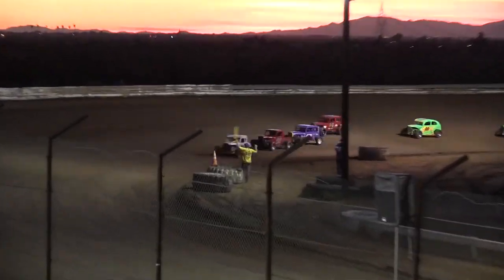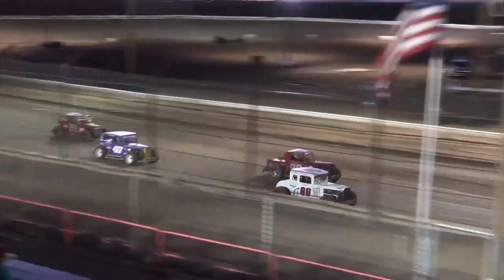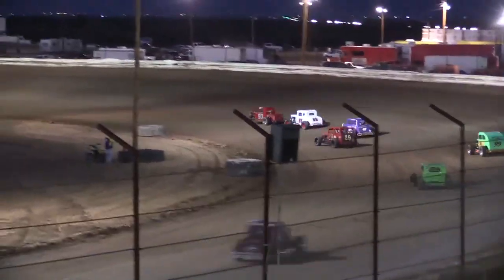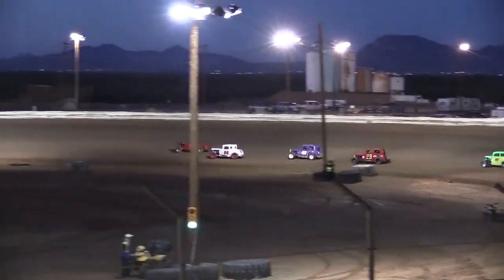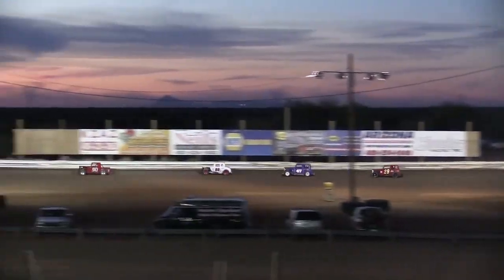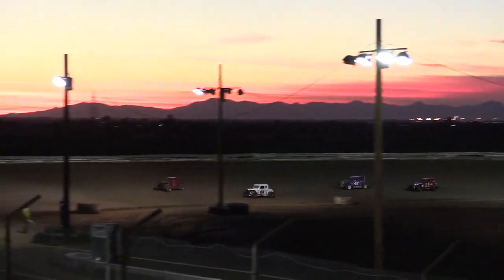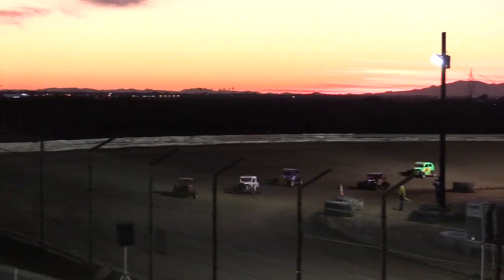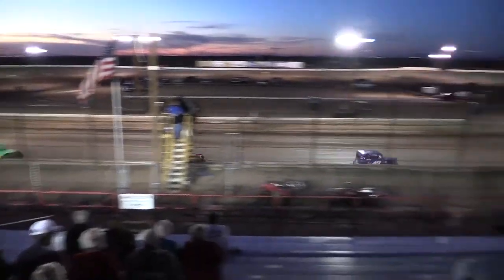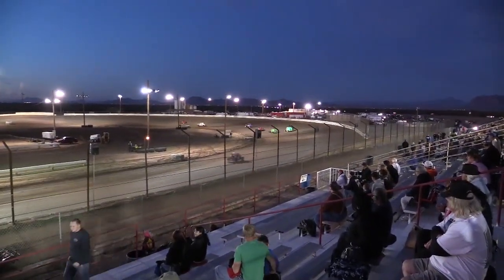Here we go for the restart for the first heat race of the night. The dwarf car, green and white flag, and a battle for the lead at the start. A nice slide job in 1 and 2. The number 90 gets into the lead. He's got to hold on to win it. And your winner, the number 90. And that's a roundup.